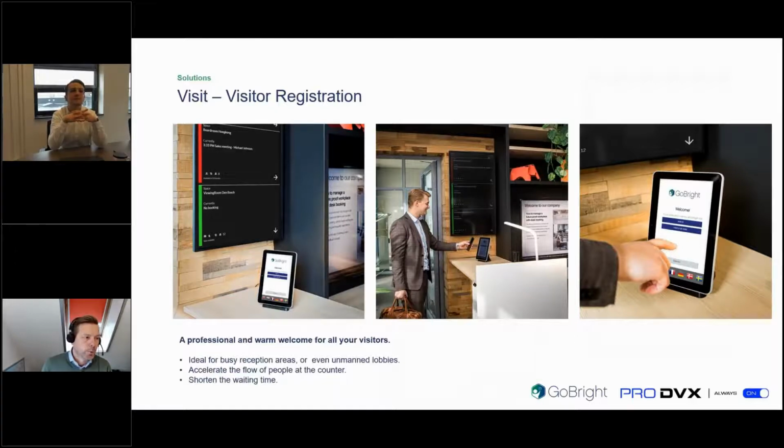Yeah, and then we come to the last solution which we want to discuss today, and that's the visitor registration. So imagine that you make an appointment via Outlook, for example. We have the ability to supply you with an Outlook plugin, so you can make a reservation for the meeting room you need, which is big enough and has the amenities you need, like a big screen or online conversation equipment. You can also arrange your catering, and then next you can pre-register your visitors.